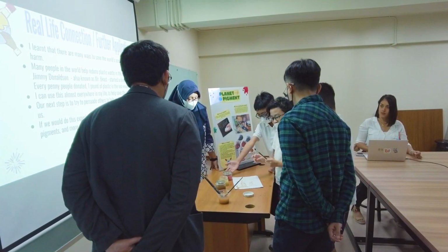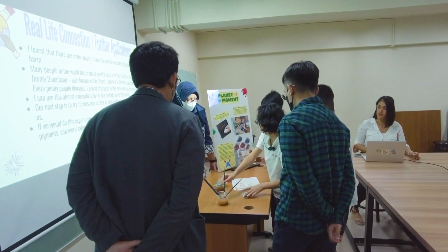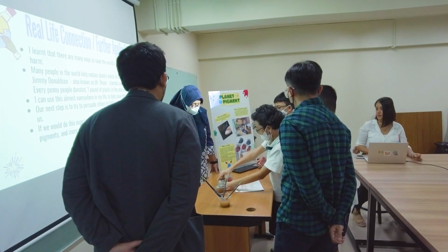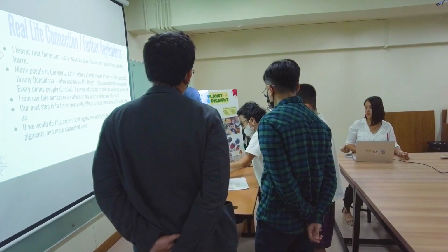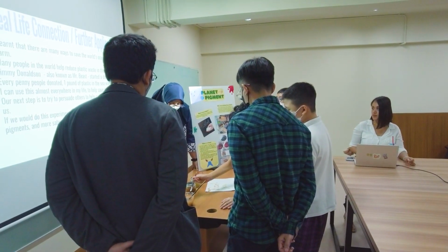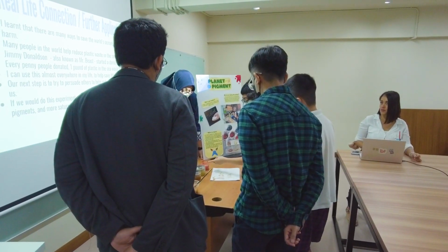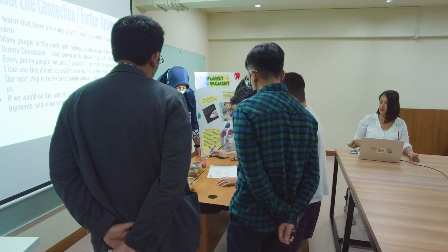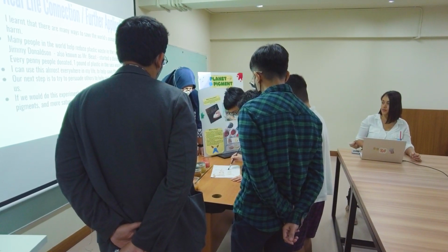Now the technique we use to make this paint is called tempera paint. It's a very famous paint technique. What is it from? This is from tomatoes. This is from bananas, and this is from dirt. Yeah, I smell banana.